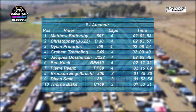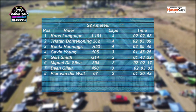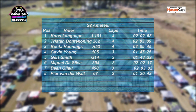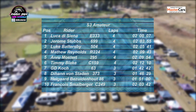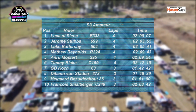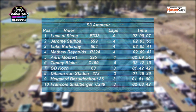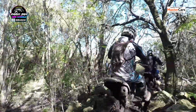Pretorius, Trembling, Oosthuizen, Big Ben was down there, and Prince down there just outside of the top 6. Koos Language with another win into the S2 amateurs, beating out Bonsakunen, Henning, Young, Smitty and De Silva. And into the S3s for the AMs, it was all about De Sena, Stubby, Battersby, Reynolds, Mostert and Blakey, the top 6.